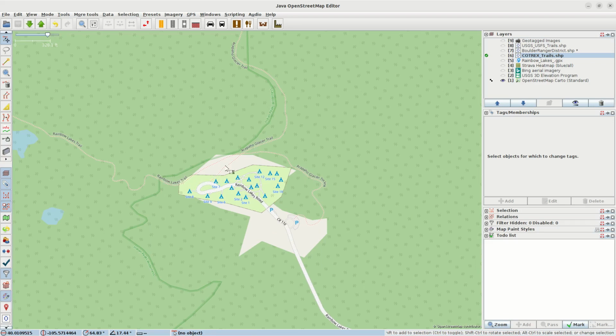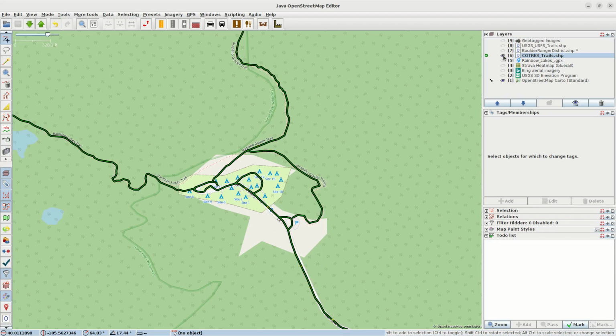So you can see that OpenStreetMap depicts a number of trails here. But if I turn on the COTREX trails, and this is publicly available data that I downloaded, it appears on this map in dark green with a black casing. You can see that there's a discrepancy here, and that this little segment of the Rainbow Lakes Trail is missing from COTREX. Now, how do we know that OpenStreetMap is correct and COTREX is wrong?